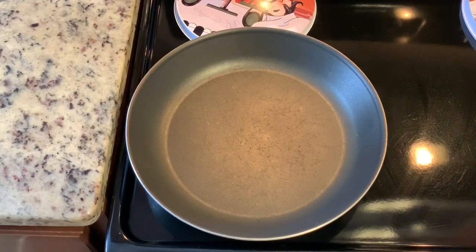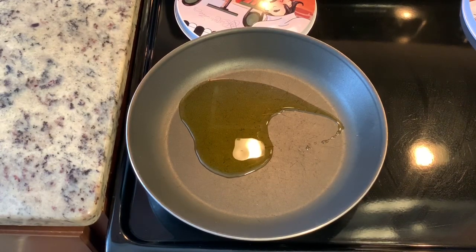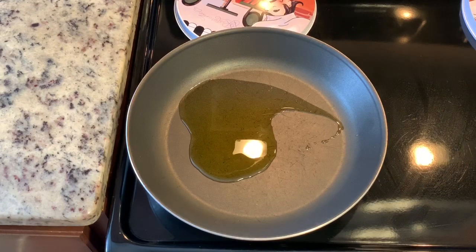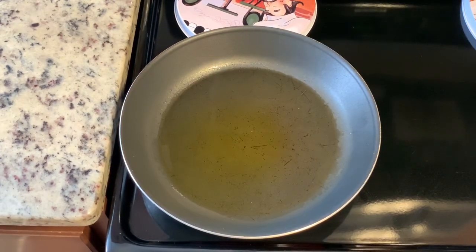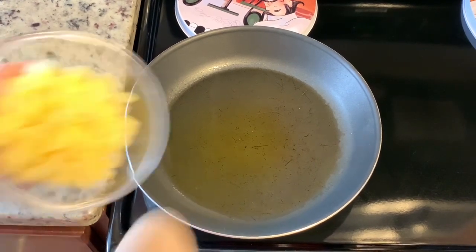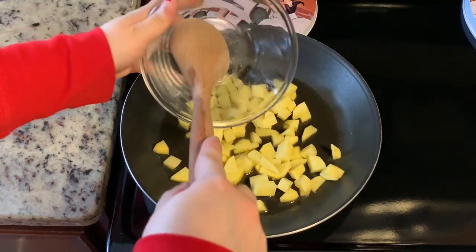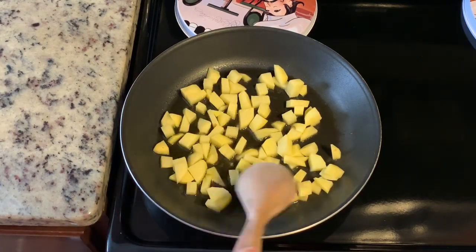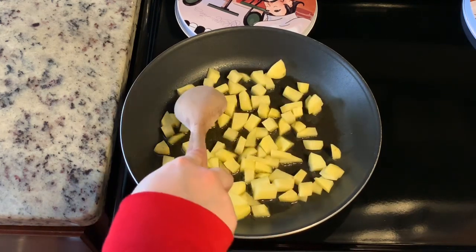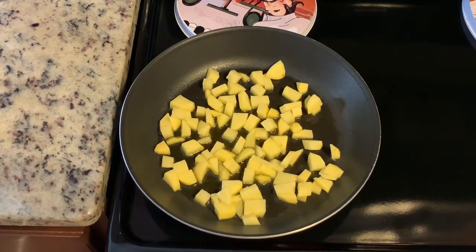First thing I'm going to do is heat up the pan and put some olive oil on. The first thing we're going to cook is the potatoes, because that's usually what takes longer. You want to make sure that the pan is pretty hot before you put the potatoes in there. Once the oil has expanded all over the pan, we can start adding our potatoes. Now we're also going to add some salt and pepper.